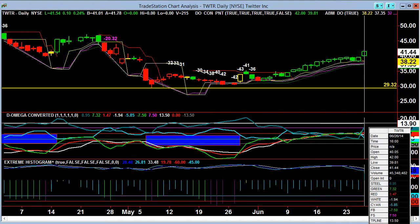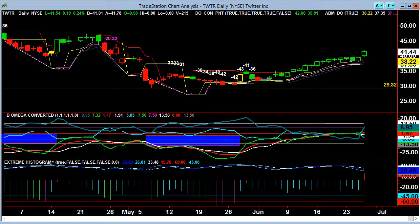Red has been ruling the roost throughout this entire thing. Did get into an overbought, but when you get a breakout like this, that can extend for a little while. So, but it just gives you the marker that that's going to be the retrace level. But look good. No objections to it.